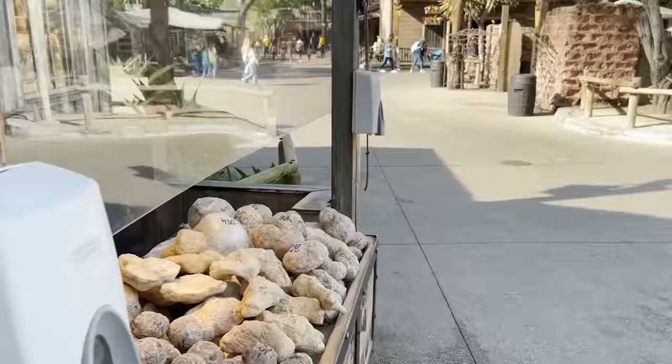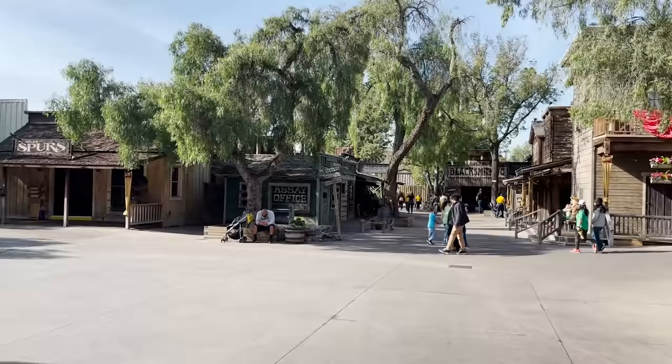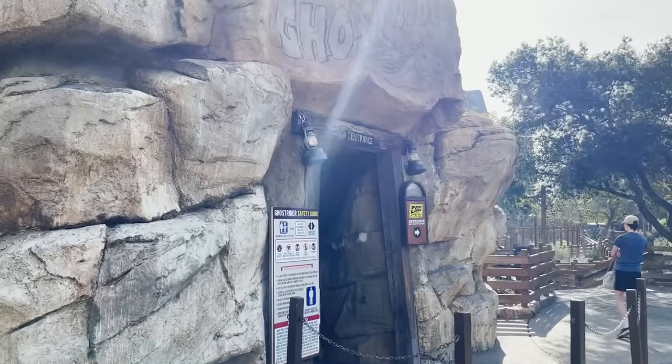Anyways, continuing on into Ghost Town. We're gonna go left down this way here. This is the entrance to Ghost Rider, the roller coaster. Probably my favorite roller coaster of all time. Seriously, an amazing roller coaster. Just gonna kind of walk down just so you guys can see it.